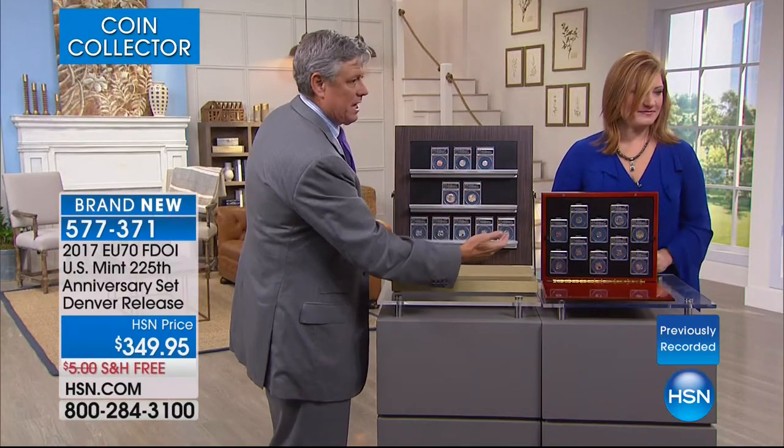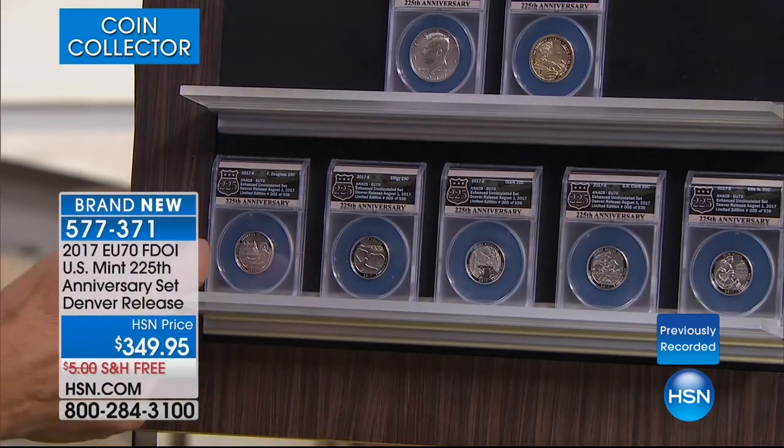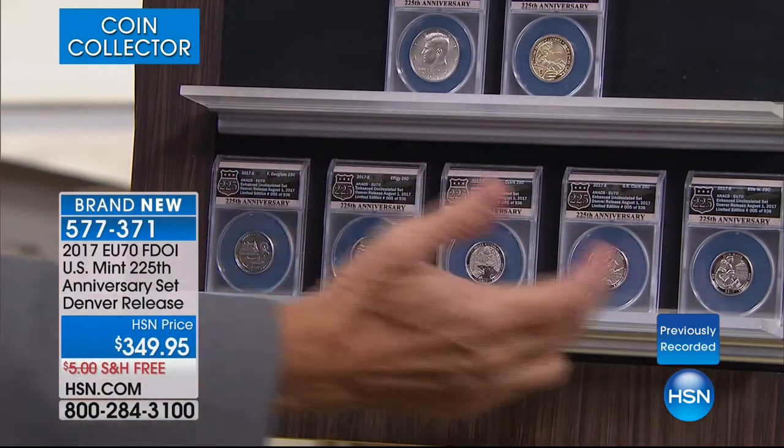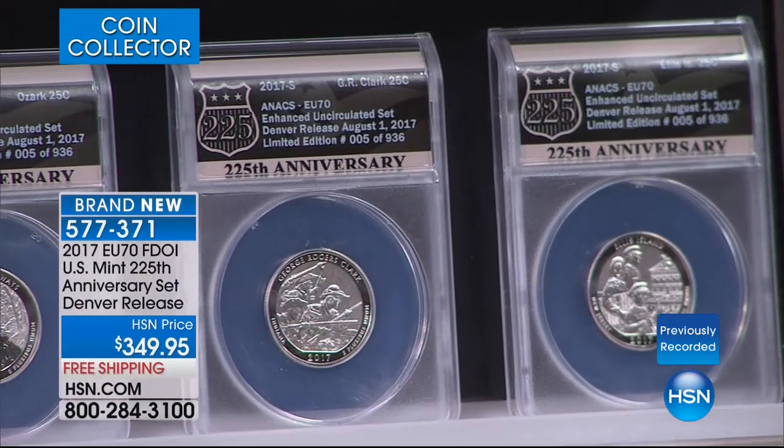You've got the half dollar. I think the quarters are going to be the key to the set. Those are the 5 rarest Washington quarters ever made by the United States Mint. It's not even close. You're looking at the 5 rarest quarters. They're all done in Enhanced Uncirculated. They're the only Enhanced Uncirculated coins ever made by the United States government in the quarter series.